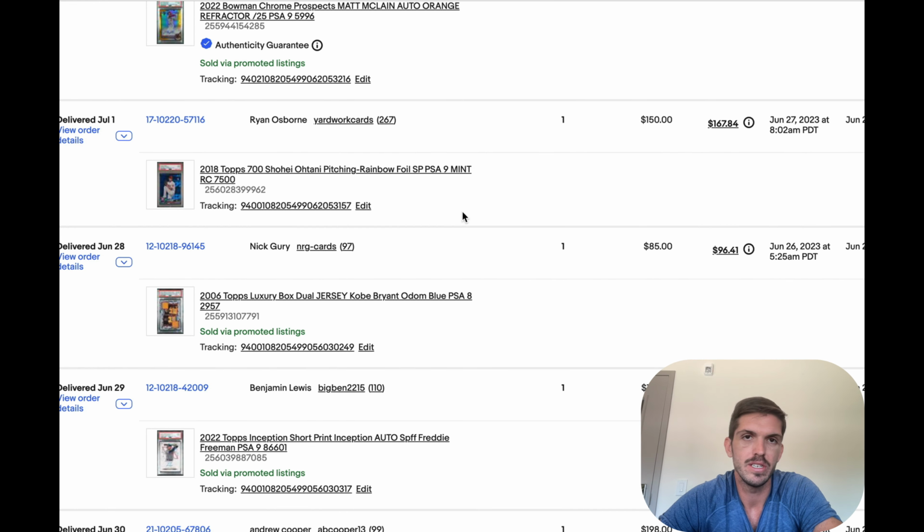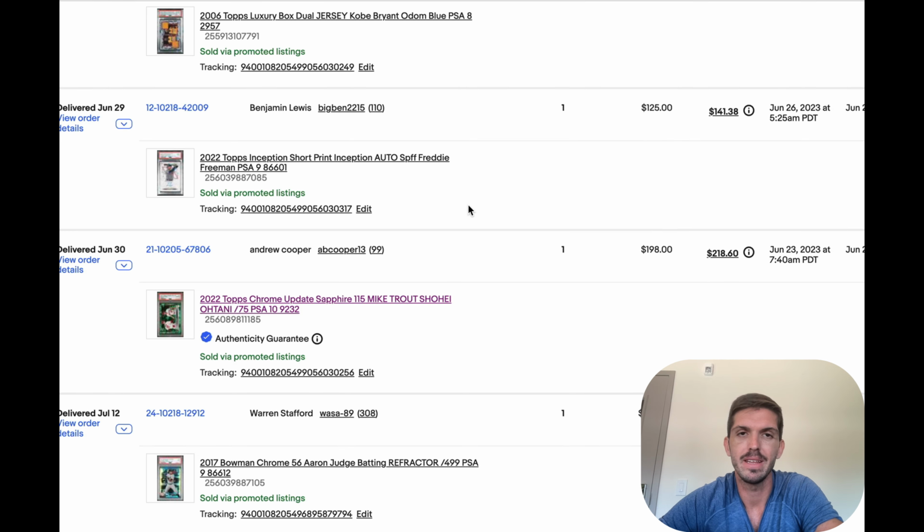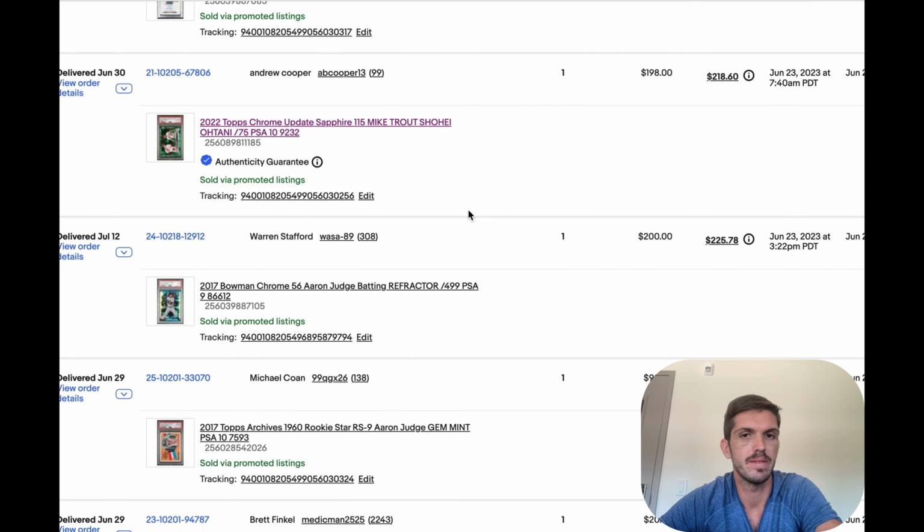Shohei Ohtani Rainbow Foil. Probably sold that a little bit cheap. That's probably like a 250 card now. Maybe more. Did pretty well on that Kobe, PSA 8. Again, these are all collector cards. So the things that are selling right now, these are not highly speculative items. Mike Trout, Ohtani, probably could have done a little bit better than that now, obviously.